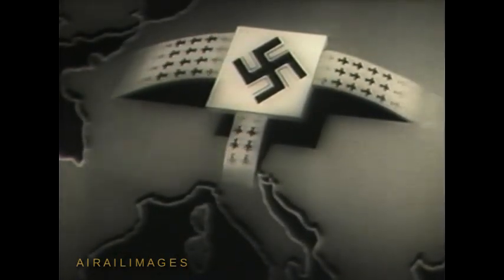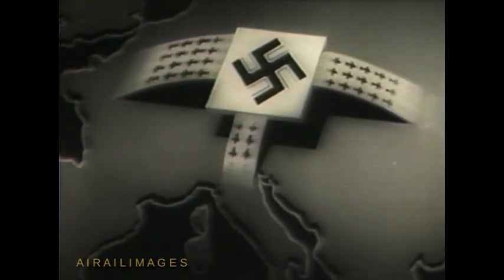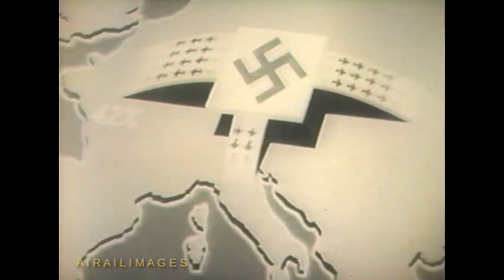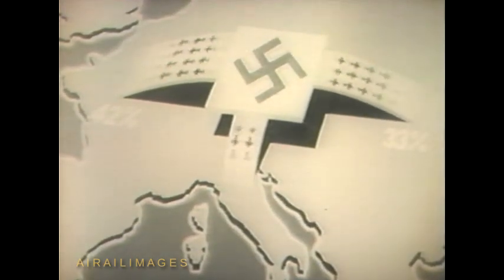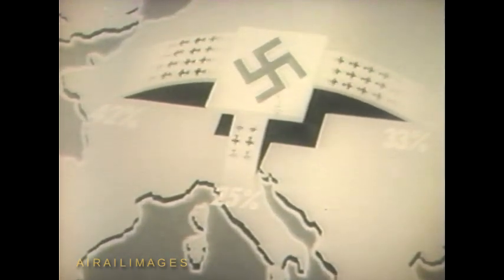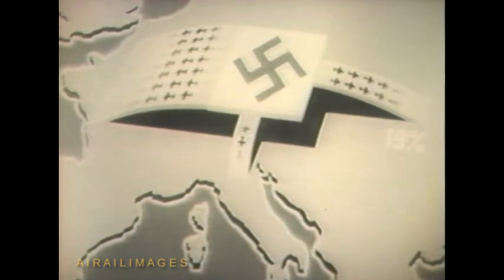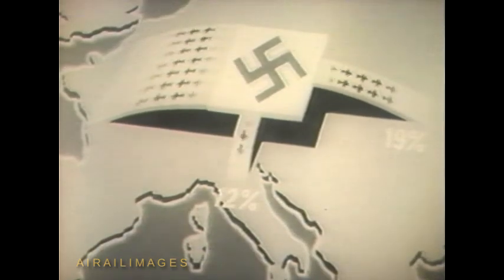For instance, in January of 1943, just when the 8th Bomber Command had started daylight attacks against Germany proper, 42% of the German fighter strength was concentrated in Western Europe, 33% of it in Russia, and 25% in the Mediterranean area. After 10 months of American bombers appearing by day over Germany, the figures line up more like this. On the Russian front, 19%. In the Mediterranean area, 12%. And in Western Europe, 69%.